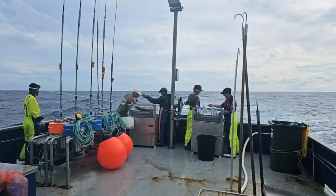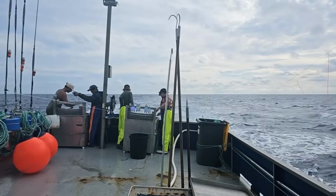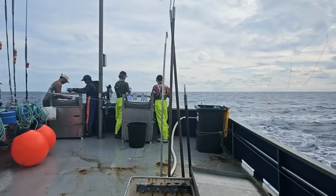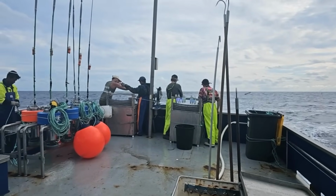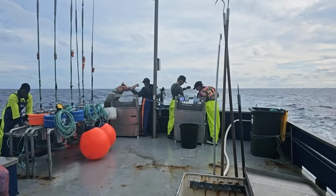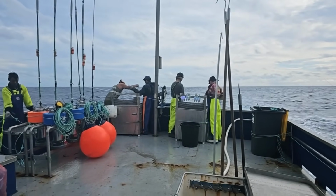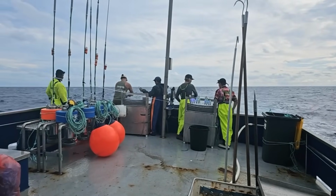So weather's looking pretty tidy, sort of 15 knots for the next few days, so we'll see how it goes. We're still a day or so away from the new moon, so traditionally pretty quiet this week, but I didn't want to sit in port, so we'll get some gear in the water and see what happens.